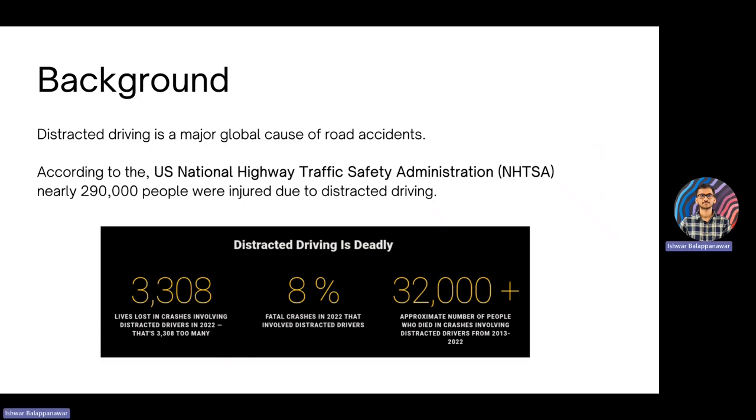Right. So in 2022 alone, there were about 3,308 people killed and nearly 290,000 people injured in traffic crashes involving distracted drivers. That's a lot. While the video you just saw talked only about using phones, distracted driving actually comes in many forms, be it drinking, eating, adjusting the control panel, reaching behind, yawning, singing, etc. When you're behind the wheel, your sole focus should be on driving safely. Anytime you divert your attention from the road, you're distracted driving. And that is the definition of distracted driving that we'll be following throughout the presentation.